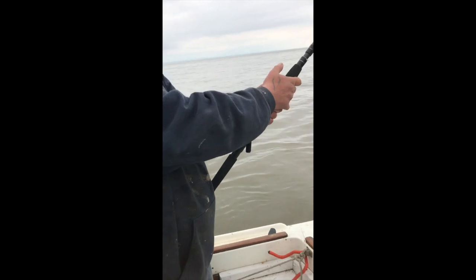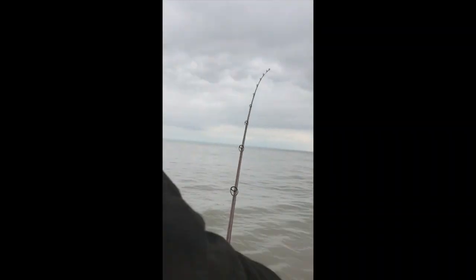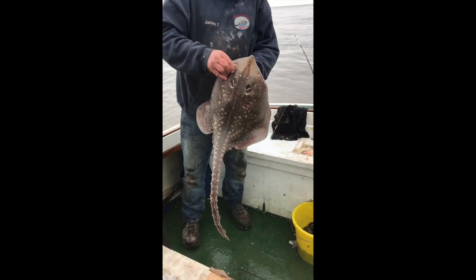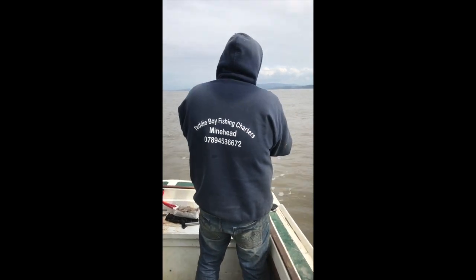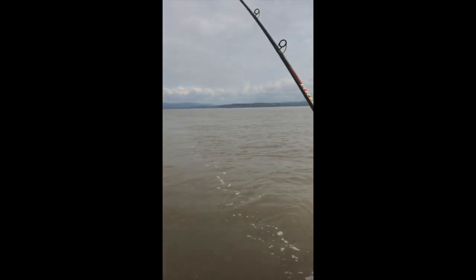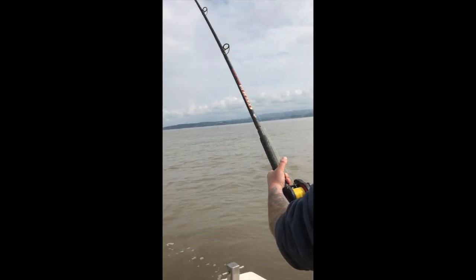Well, this feels a half decent fish. Yeah? Long possibly? Could be. Nice if it is a blonde. That'll be species number six if it is. So it's a thornback, that. Happy days. James into a hound. We know it's a hound because we've got our back on. Managed to find some now.